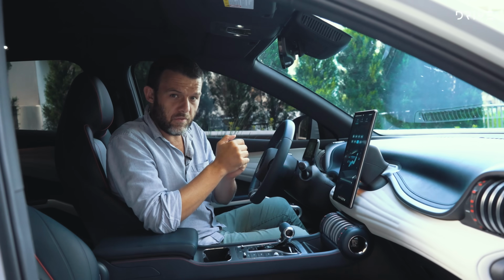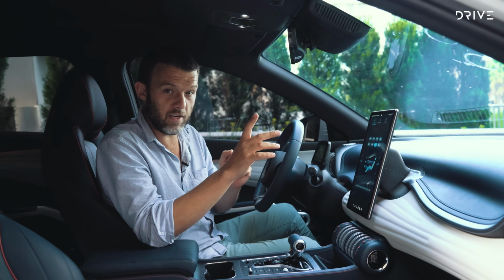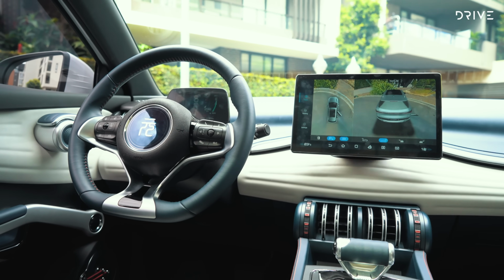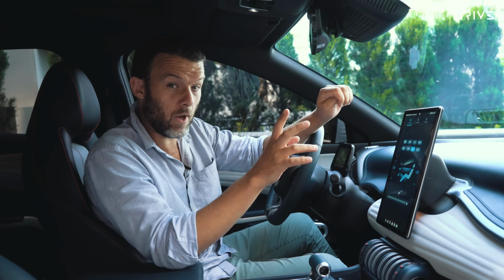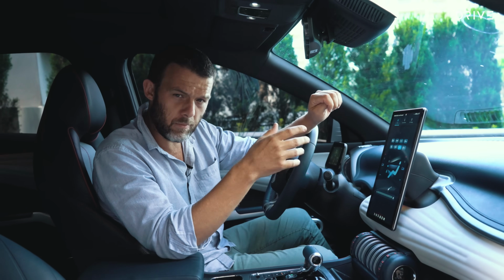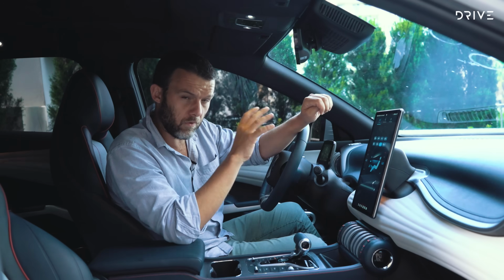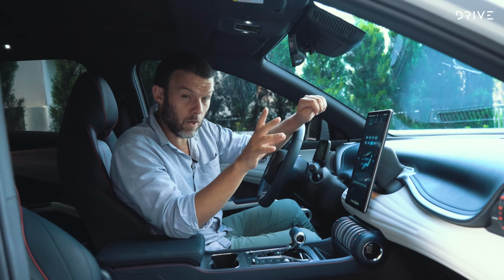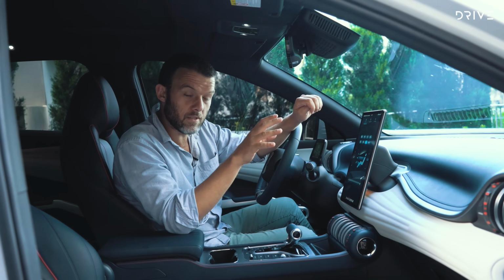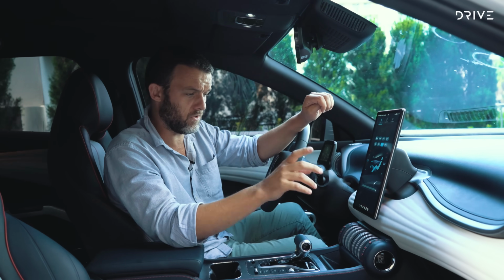This is the interior of the Atto 3, and it is quite interesting. But first things first, I want to show you the big party trick of this car. You've got a big infotainment display here, 12.8 inches in size. Now that doesn't have Apple CarPlay or Android Auto initially for the Australian market. It uses something called D-Link instead. I haven't had any luck with it myself in this test. We'll find out more about that down the track. But BYD did tell us that Apple CarPlay and Android Auto should be coming to the Atto 3 later on in the year.